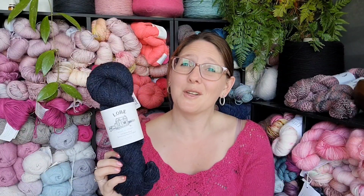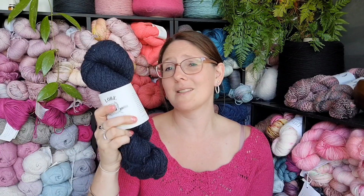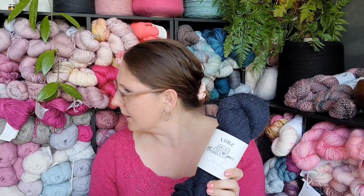I saw it on D-Stash for a really good price, and I was like, oh, that's 100% English wool. I would love to try some good rustic UK wool. So I have two of these, which I don't know if it's enough, but these are also 250 meters per 100 grams, so it's that lighter level of DK. But being a rustic wool, I'm sure it will block up and plump up quite a lot. So I want to pair it with cream.